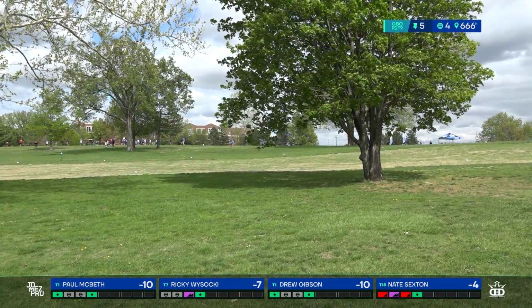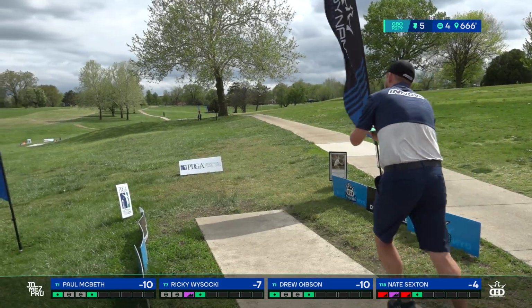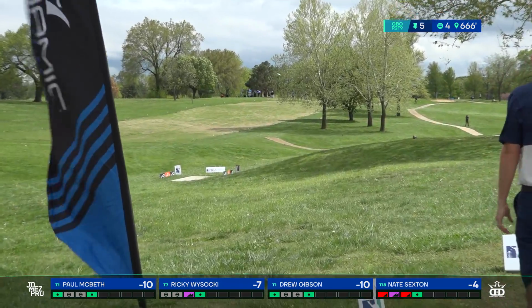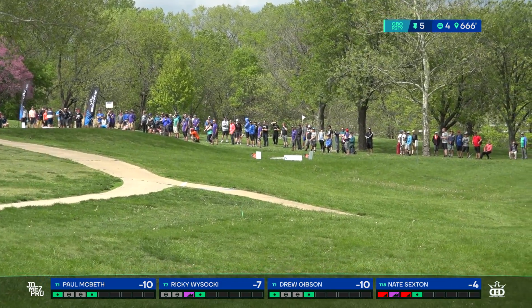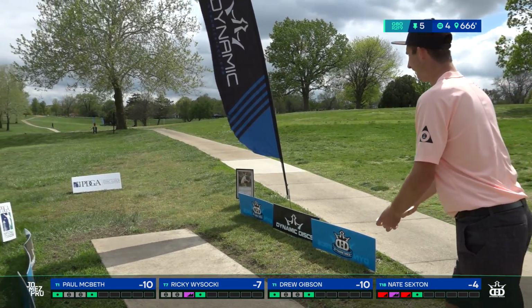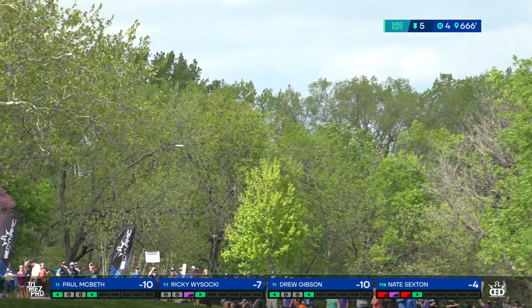Wow, all the way past that first group of trees. That's big. Yeah, you don't really have to worry about sides of the fairway if you throw it past that group of trees. Or low ceilings, too. Yeah, because now he's looking at maybe 150 feet. That's about right. Sexton playing the nice safe forehand. He's far enough back that he can choose probably the side of the fairway he could play.